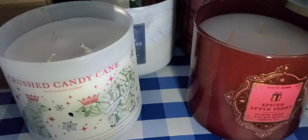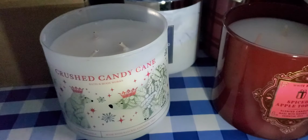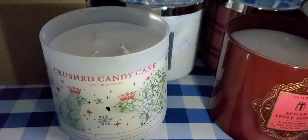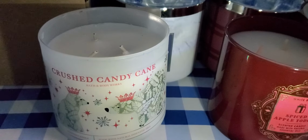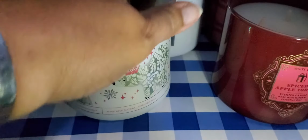And you get the Crushed Candy Cane and the peppermint, but you also get that sugary smell. I wish it would have been more Crushed Candy Cane. I mean, you get it and it's there, but then you get the hint of sweetness. So I like it. I think I would keep this. I really like it. Maybe it will throw more once I burn it because it's Crushed Candy Cane.